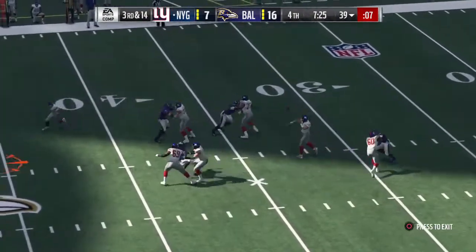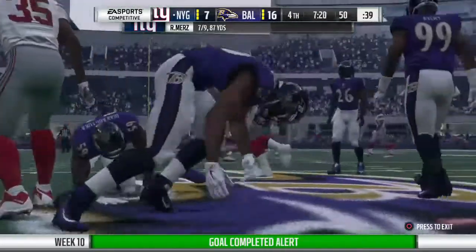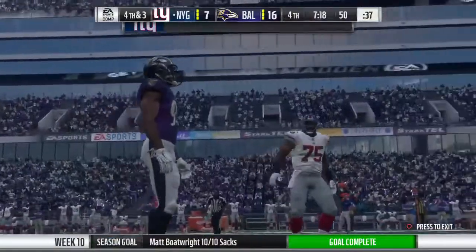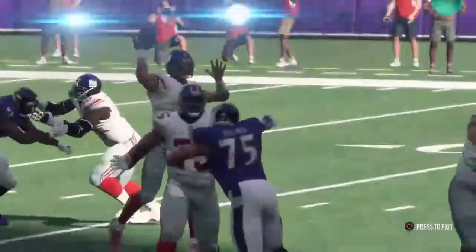Now on 3rd and long, they'll look to throw. Throwing for his running back, and he's got him, complete. And he'll get it out to midfield. Looks like, yeah, they'll spot it right at midfield at the 50. They'll get 11, but it'll still lead to a 4th down.